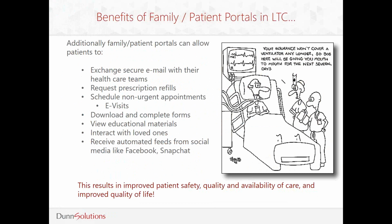As an example, the patient could receive automated feeds from social media like Facebook and Snapchat of family activities and stay engaged with their family. Again, this all results in improved patient safety, quality, and availability of care, and improved quality of life.